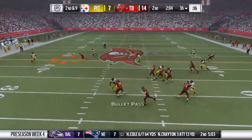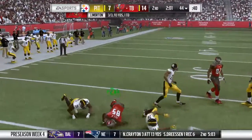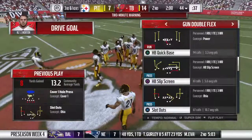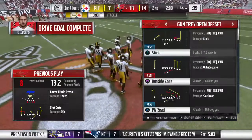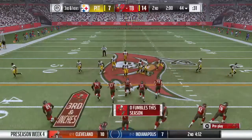Now they'll throw here out of the gun. And he will find his man on the outside. And he'll get up near the 45. They'll spot it at the 44. And time for us to take a break here in the booth. We'll come back to Tampa after this timeout.